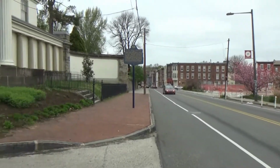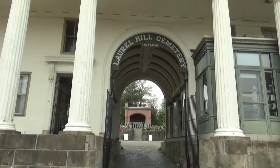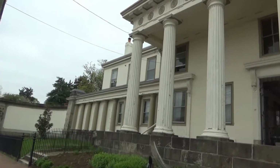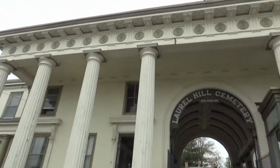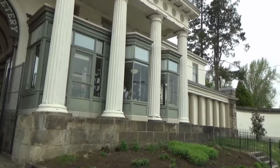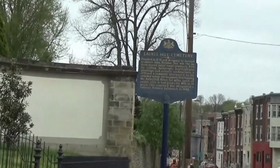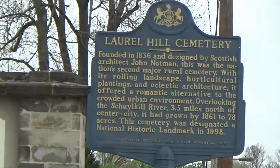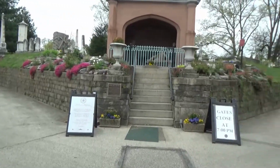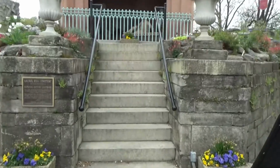It's just on a regular city street here. Has a very dramatic entrance, and I think this is definitely the largest visitor center of any cemetery I've seen anywhere in the country, and I've been to a lot of them. This sign explains about the origins. This is the first thing you see when you go in, that splits the road there.